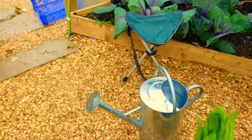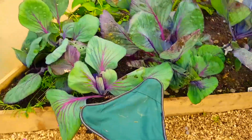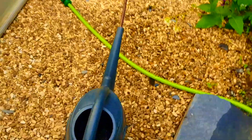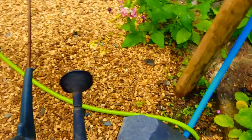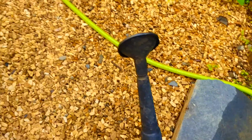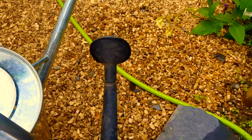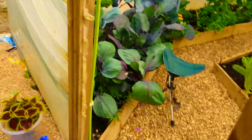God's sake, I can't get my words out. It's because I'm trying to do so much all at the same time. I'm so sorry if this is driving you nuts. Anyway, I'll just put my watering can outside with my others. Oh, there's loads of water in that one. What was I going to do? I was going to water something, wasn't I? Oh yeah, I remember now. Getting distracted.